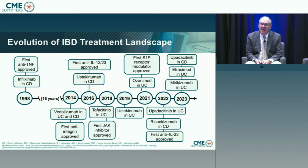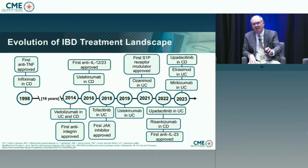2022 was a busy year. We had upadacitinib for ulcerative colitis and risankizumab for CD. So here's our first anti-IL-23 approved for any of the IBD indications.